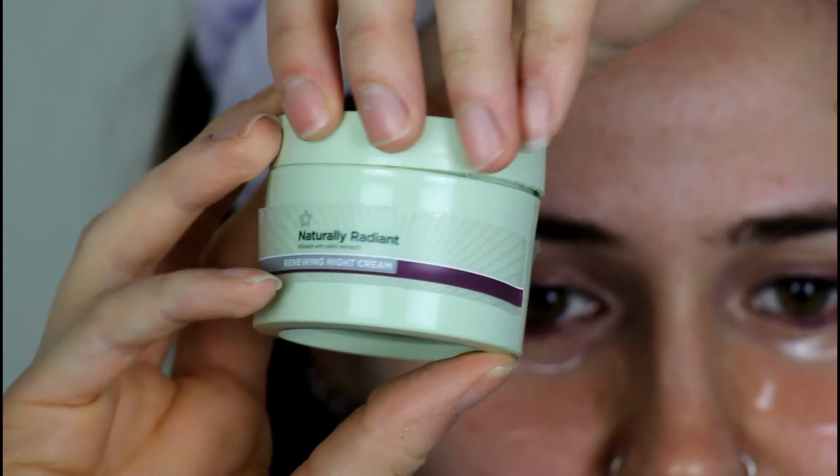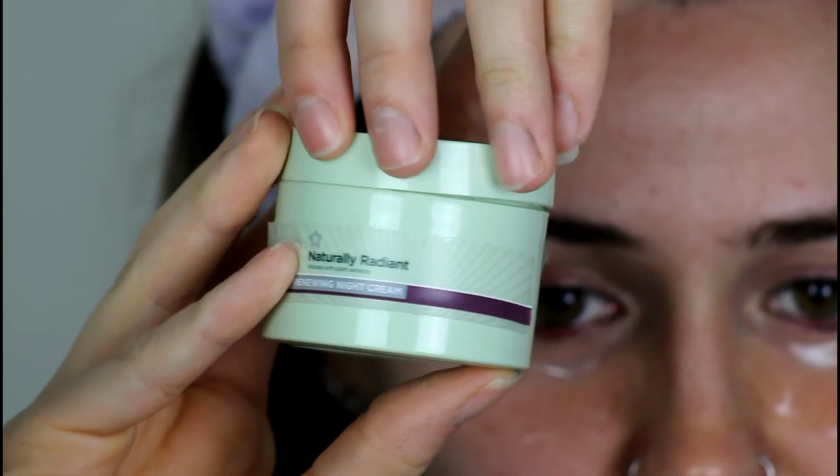So the last thing I like to do to wrap it up is I like to use a bit of night cream. This is the Natural Radiance Renewing Night Cream. So this is just a nice thick cream just to put on before you go to bed. So I like to take some of this. As you can see, I've used this so much. I'm on the last bit.